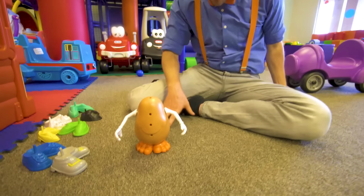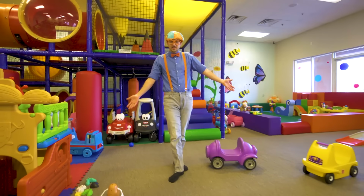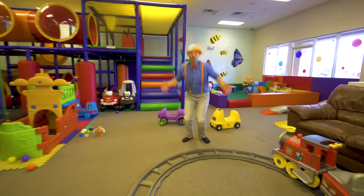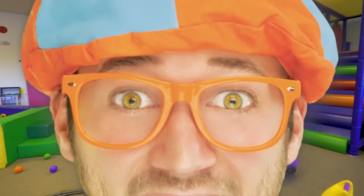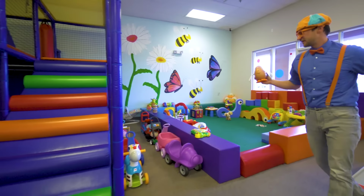Whoa. Speaking of standing, I really love my feet and my legs because look, they allow me to walk, they allow me to stand, they allow me to jump, and they allow me to dance. Woohoo! I love my legs. Come on. All right. Whoa, there's so many things I see with my eyes over here.